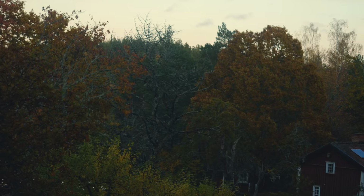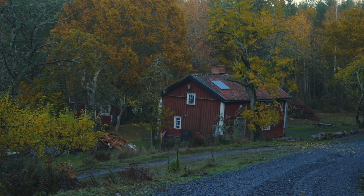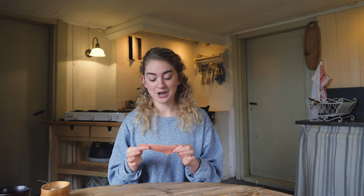Okay, I thought that we could start making the buttons now. There are buttons before the 14th century, but it's really then that we see it being fashionable. So I thought that it would be very fun to do some here in this hood. And now I'm talking about fabric buttons, because we see buttons in other materials as well. But today I thought that I could show you how I do my fabric buttons, the way I've learned it.